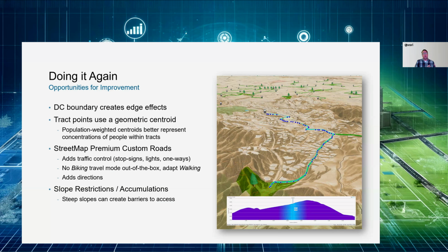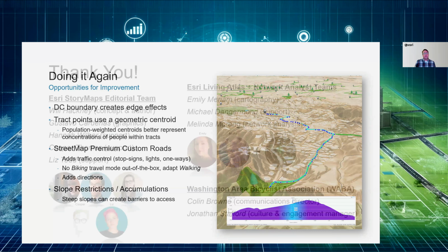So you actually get a score about how hilly it is, and you can restrict above a certain percent slope, 8 or 10%, which may be too much to go up. Going down is no problem, of course. And so that's another way that I would probably extend this if I were to do it again for DC, because slope can be very relevant, especially in the Rock Creek Park areas, where you can see lots of hills.